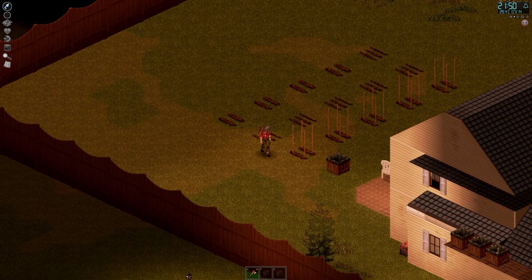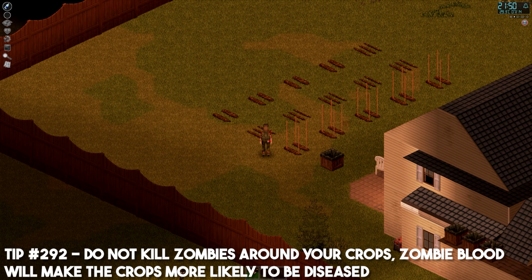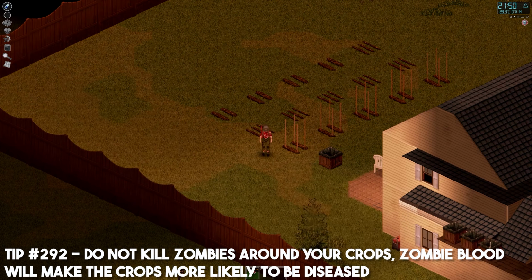Now, a few pro tips. If you have any zombies around your farm, lead them away first before you kill them, because zombie blood will very likely disease your plants, and you do not want that.